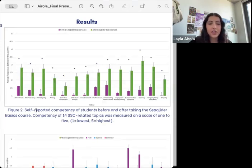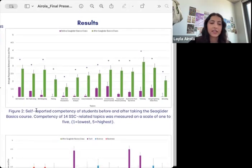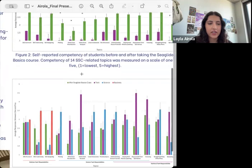And so yeah, how I measured this is through a Google form I sent to them at the beginning and end of the course. It was on a scale of 1 to 5, similar to a Likert scale, with 1 being the lowest and 5 being the highest. This is averaged for all 18 students, on a scale of 1 to 5. And all these were statistically significant.